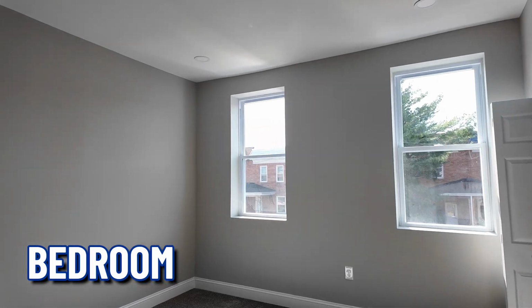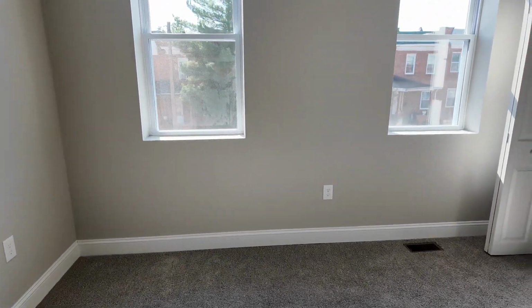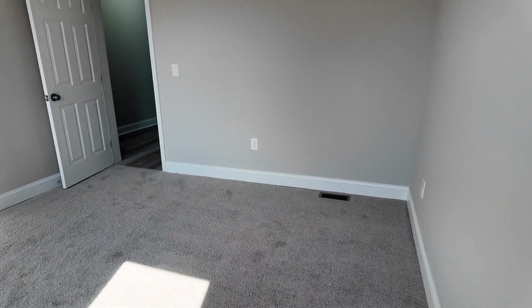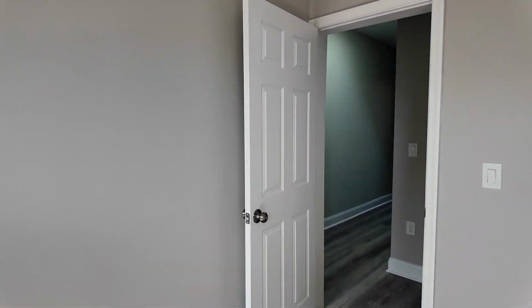Come out of here. I'm assuming this is the master. It probably has the highest ceiling because it's in the front. A lot of these homes in Baltimore slope in the back because they're like a tar roof, essentially. A little closet there. Not bad. Pretty big. You can definitely fit a king size bed in.